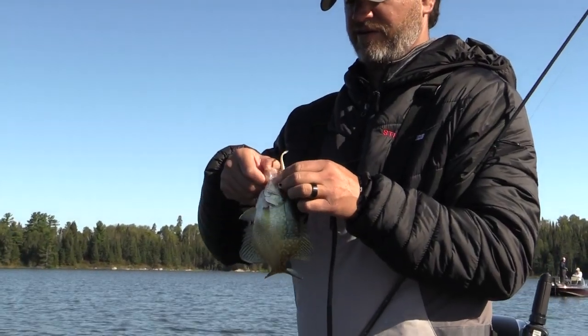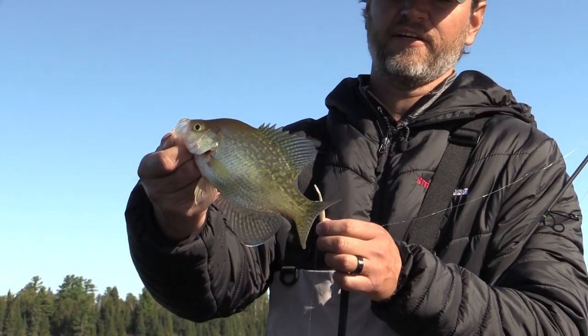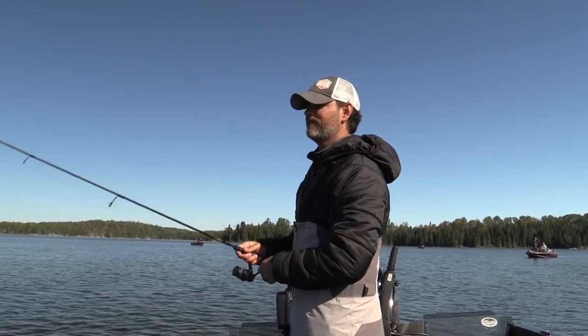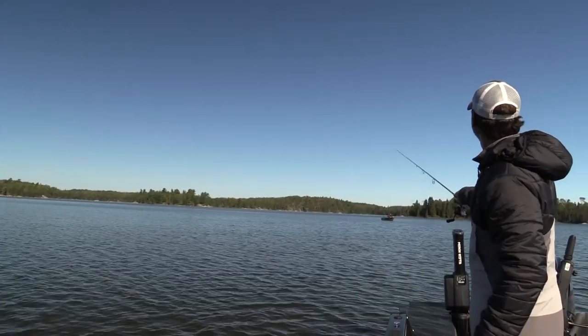Underneath the rig fish right here. This is what most people are catching, vertical jigging, as I just did right there. The key to the big ones is get away from the rig. And what helps me get away from the rig?